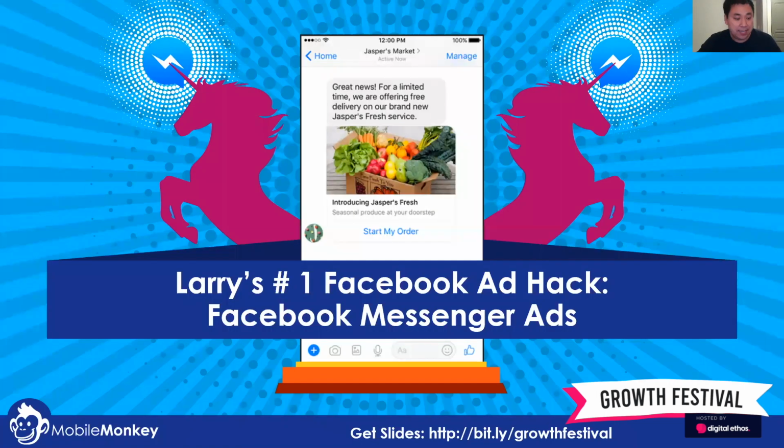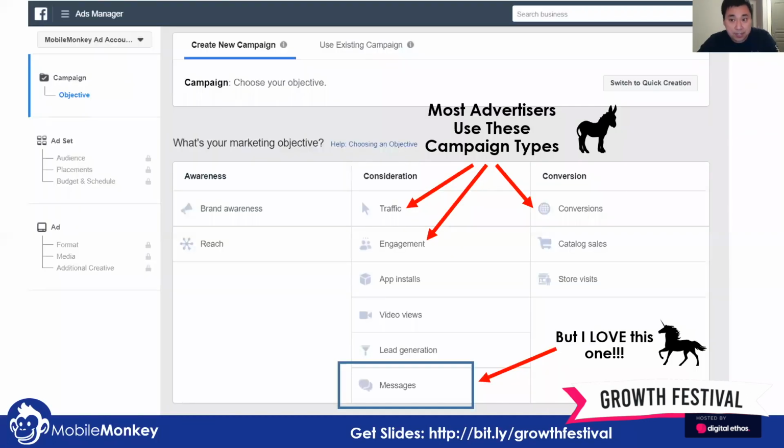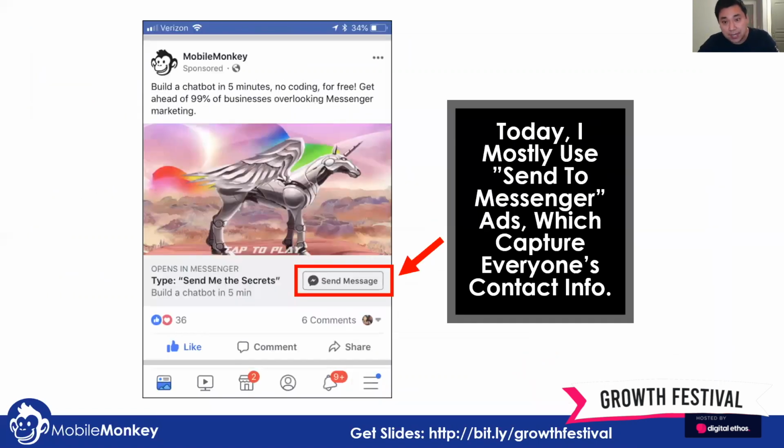Guys, my last tip for today has to do with a new ad format called Facebook Messenger ads. Most of the ad spend on Facebook is done on traffic, conversion and engagement ad formats. But if you haven't tried the one at the bottom, the messaging format, I really love this one. Let me explain why. It's like a regular ad, but when someone clicks on the button, it sends them into a Messenger funnel, which captures their information the moment they click on it.